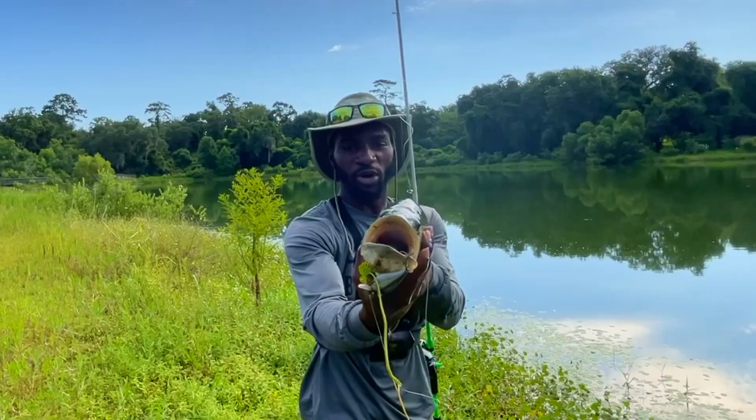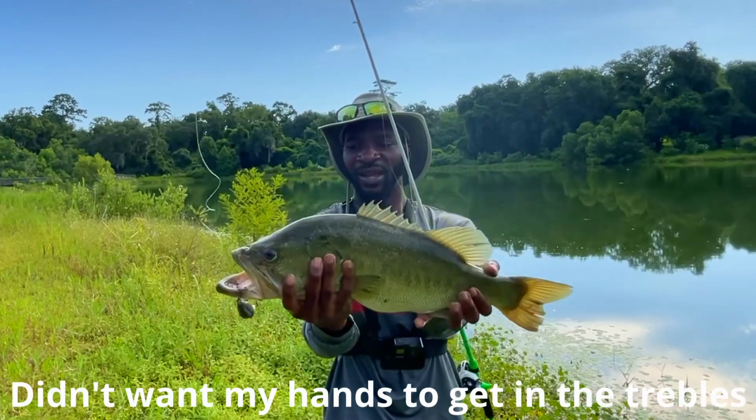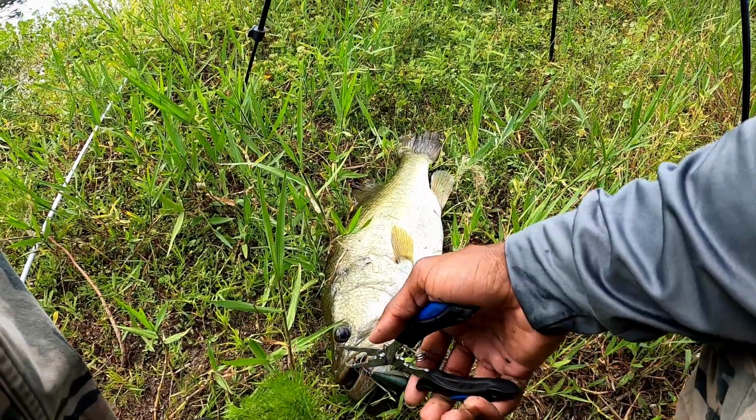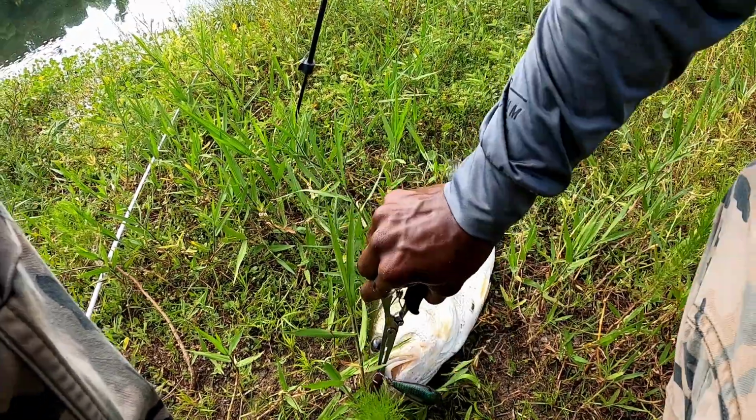I'm sorry, buddy. As soon as it hit the water, that new color, man. That shad burst color is going insane. Trying to get this baby released. Her mouth is full of trebles. I can't even put my hand in there to hold her mouth open. I didn't even set the hook.